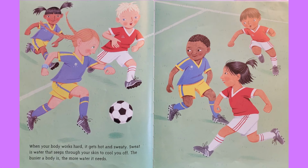When your body works hard, it gets hot and sweaty. Sweat is water that seeps through your skin to cool you off. The busier your body is, the more water it needs.